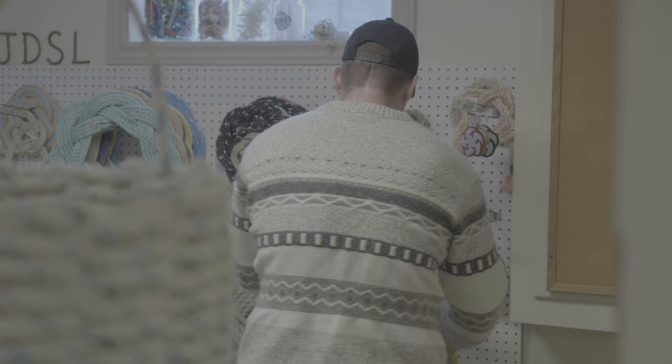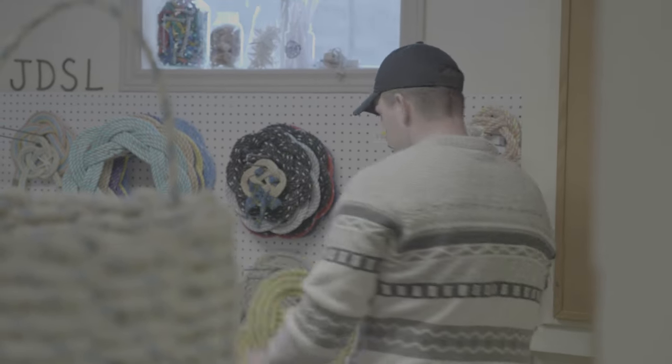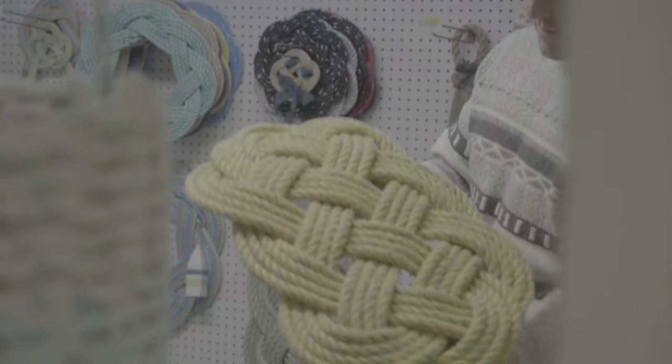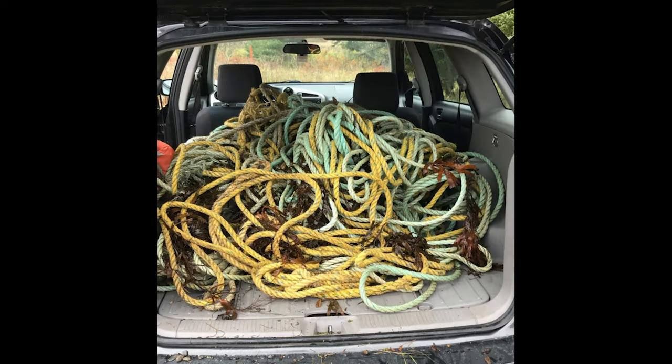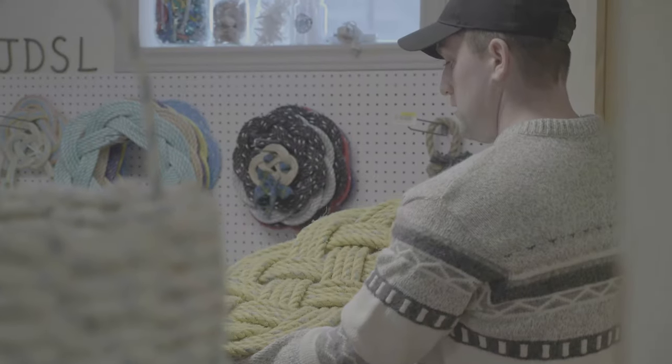So this is a mat. That is an ocean plate mat that you turned from all that rope I collected. Yes. I think it was almost 200 pounds of rope, or so. It was wet at the time when I took the weight measurement. But that's a beautiful mat. Yeah, that's called an ocean plate mat, and it's done freehand.